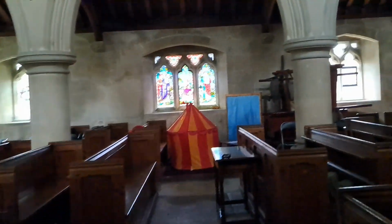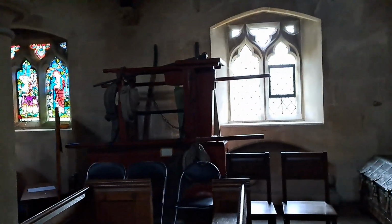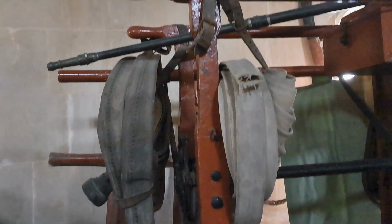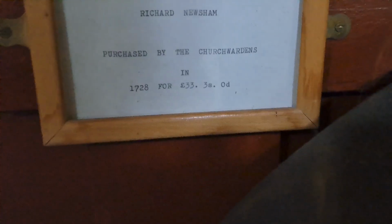And over here, I'll bring you over this way, guys. It's an old-fashioned fire engine. It's not often you come into a church and find a fire engine, is it, guys? The oldest known manual fire engine. So it was purchased in 1728 by the church wardens. So it's at least 300 years old.